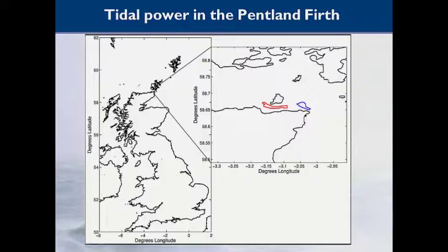The red polygon up there is McCann's Crown Estate lease, and to the right there's also another one in Pentland Firth over Nessa Duncansby, which is Scottish Power Renewables. But we focused over the McCann site.